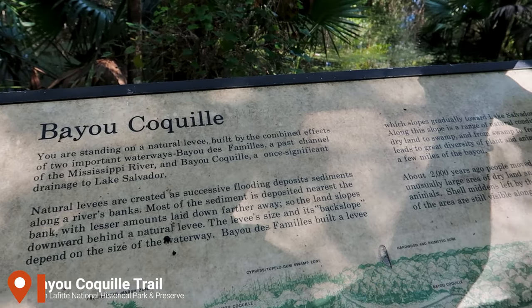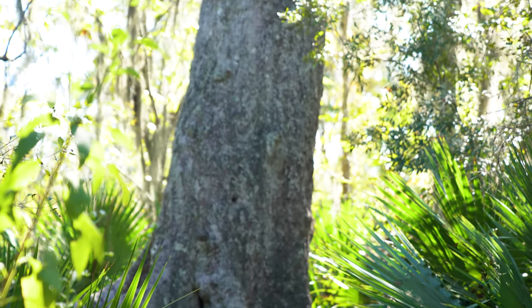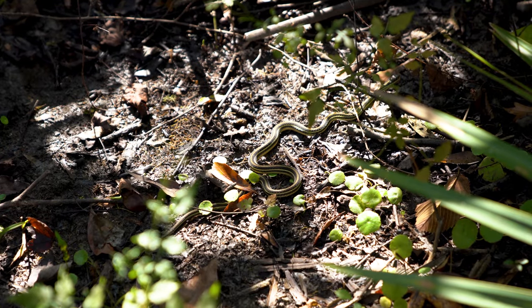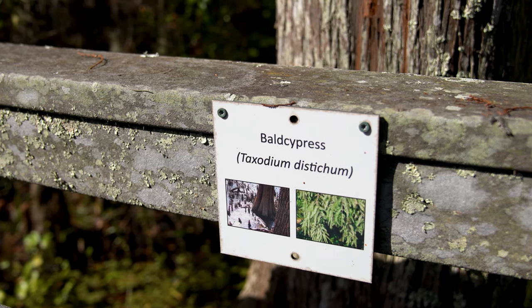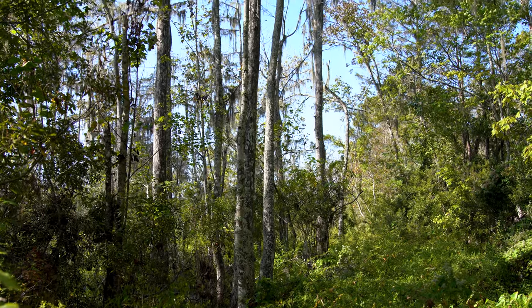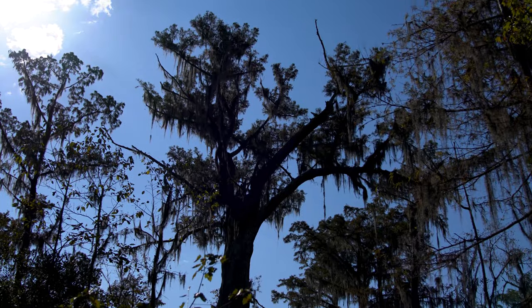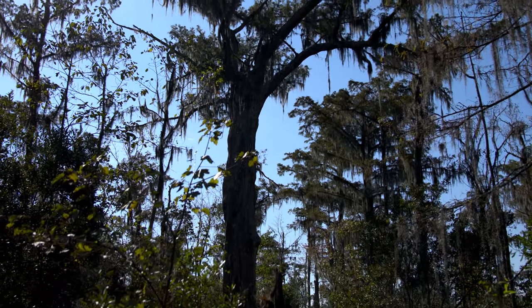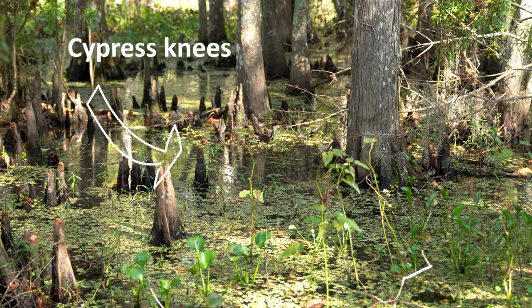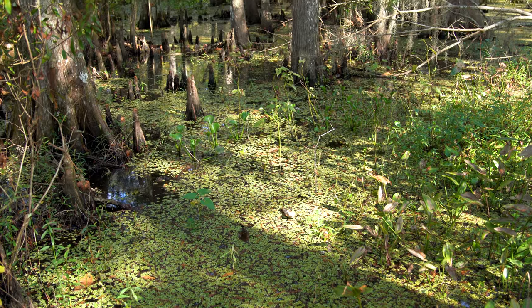A bayou is a marshy outlet of a lake or river, a term mostly used in the southern US. Cypress knees are growth above the roots of a cypress tree above the normal water level. They're thought to provide support and stabilization of the cypress tree.